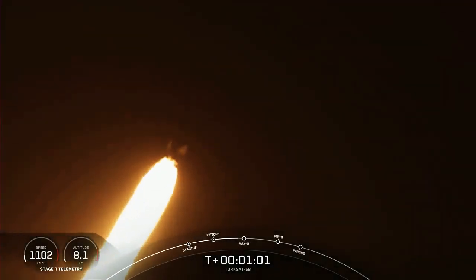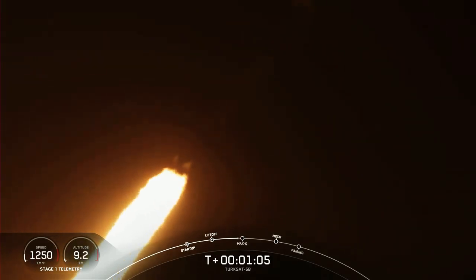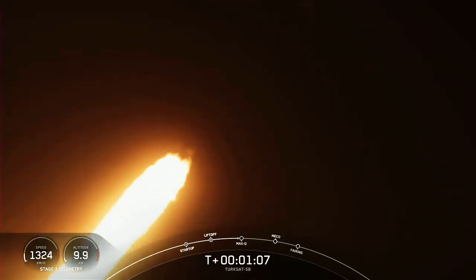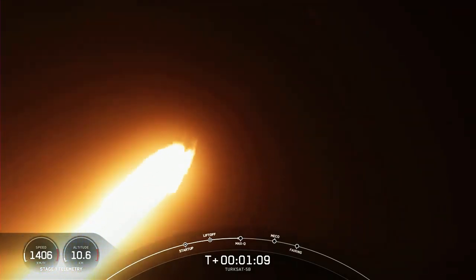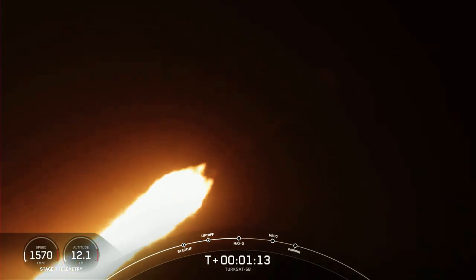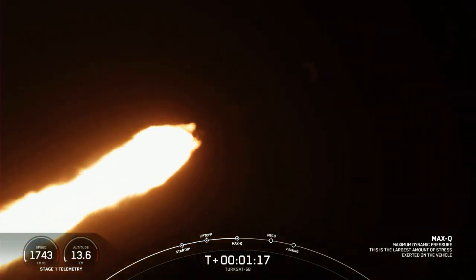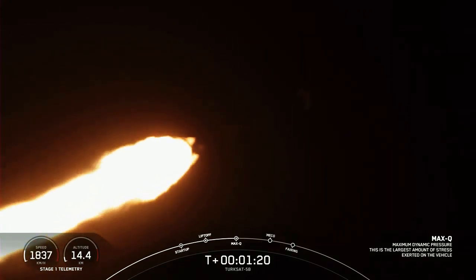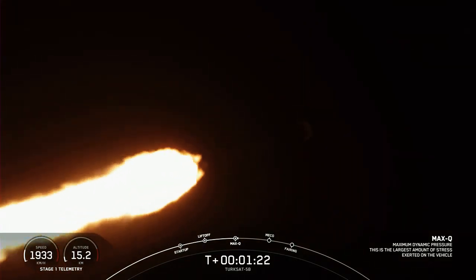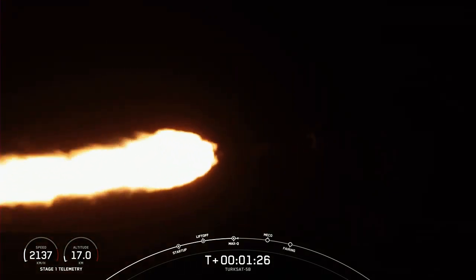Good views from the SpaceX ground cameras following the first stage. Falcon is supersonic. We've gone supersonic. The Merlin engines are back up to full power. Max Q. And we're through the period of maximum dynamic pressure. Everything continues to look good. Trajectory is nominal. Avionics report systems are nominal.